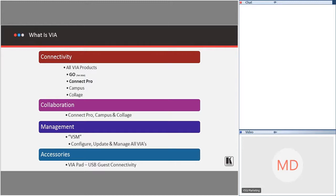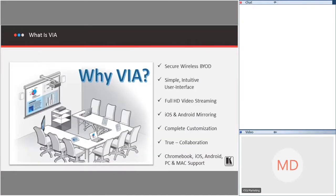So with that said, all of our products, no matter what you get, will certainly allow for connectivity. As it relates to the collaboration, 3 of our 4 products offer a very diverse set of collaborative tools, all of which I'll dive into. And like I said, the management and the accessories really kind of lean towards guest connectivity. And so again, let me dive into this further, right?